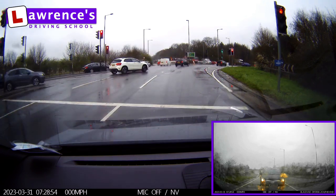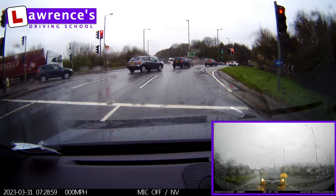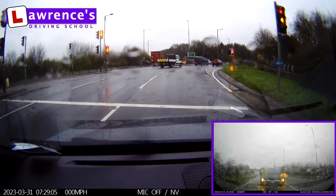And hopefully the candidate will move over to the left lane. There are two lanes around that corner. The left lane is the best lane, unless it's filled up, of course, in which case we can use the right lane. So let's see what the candidate does.